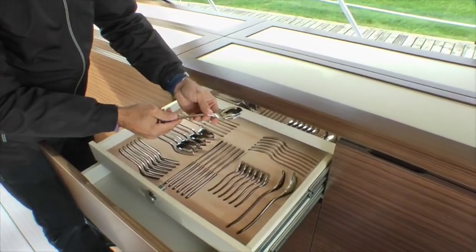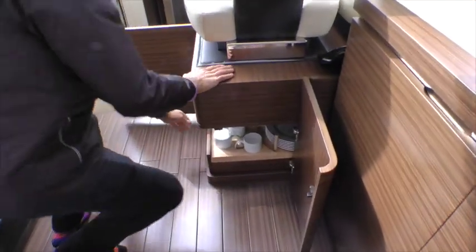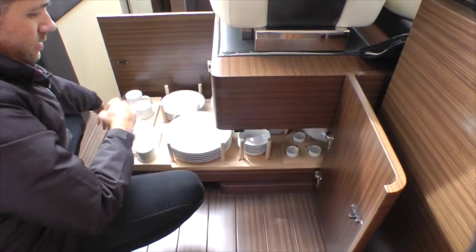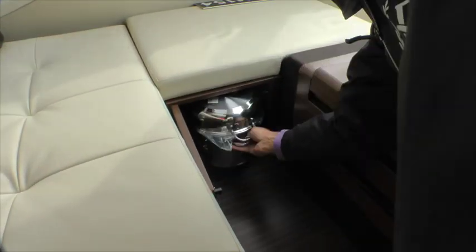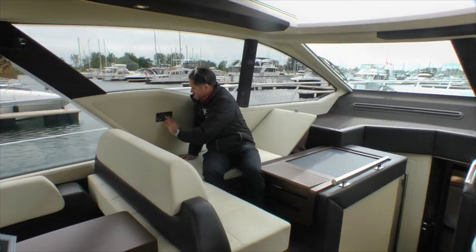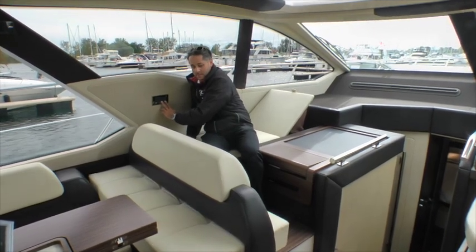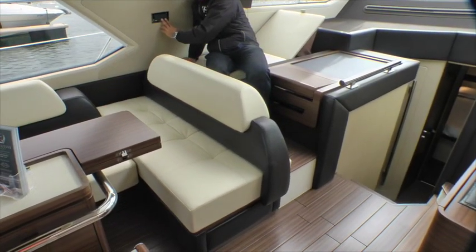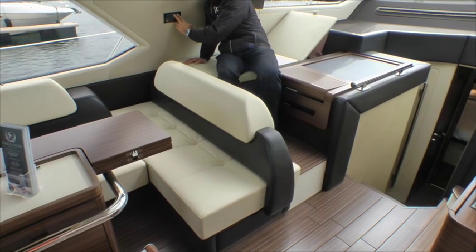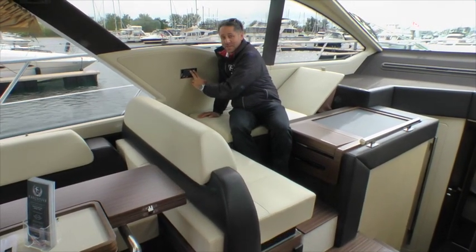Your cutlery drawer. Everything in its place. Just below the helm seat, you've got the same for your dishes. All your cookware in its own spot, dedicated. Great versatility for entertaining and cruising.